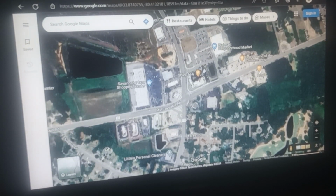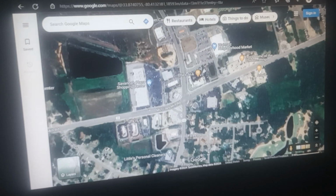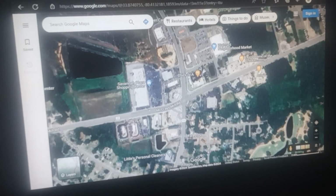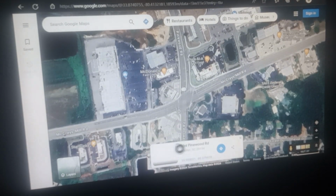So, this is the intersection improvement. We're going to be talking about an intersection improvement in Sumter County, South Carolina, as y'all saw in the video a minute ago when I was pointing at one of the projects. This is it right here. We're at the intersection improvement of McCrays Mill Road and SC-120 Pinewood Road near downtown Sumter, South Carolina.